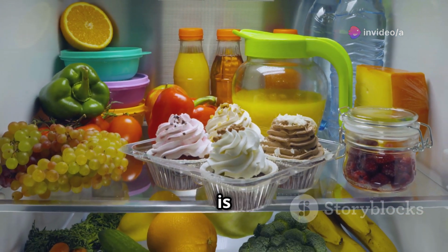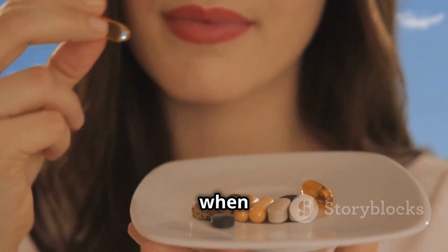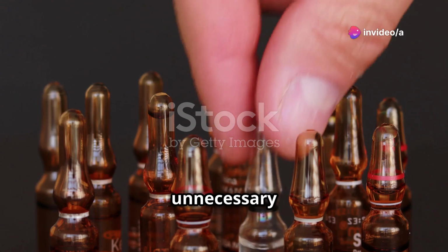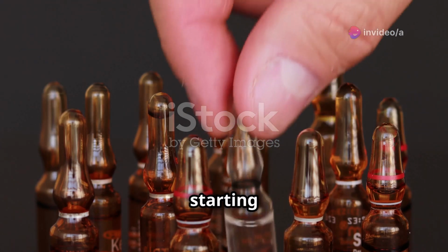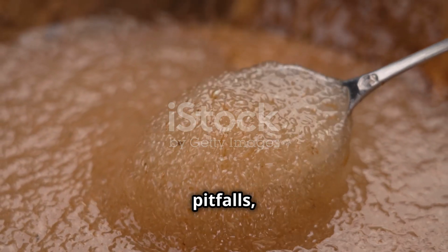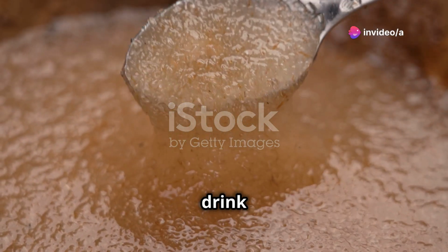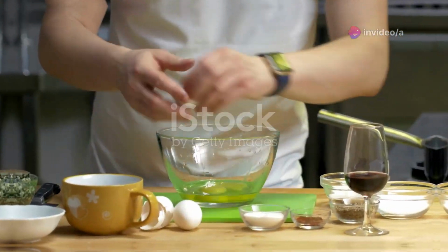Overuse of medications is another concern. Some medications can be hard on the liver, especially when taken in large amounts or without medical supervision. Always follow your doctor's instructions and avoid unnecessary medication use. Consult with your healthcare provider before starting any new medication. By being mindful of these dietary pitfalls, you can protect your liver from potential harm. Making informed choices about what you eat and drink is essential for maintaining overall health and well-being.